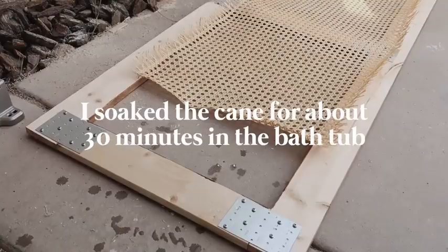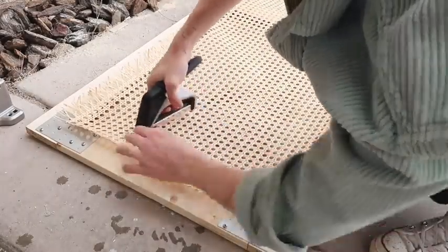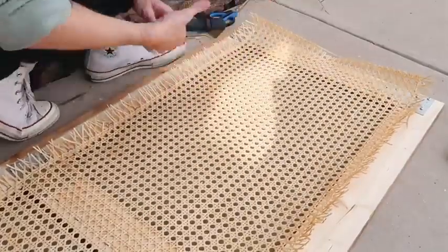And our last step is going to be applying the cane to the center. So I soaked it in the bathtub for about 30 minutes in some warm water, and I'm going to be using a staple gun just to securely staple this all the way around the outside, pulling it taut as I go. But keep in mind, you're gonna let this sit out in the sun for about 2 hours and it's going to shrink up.